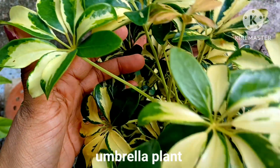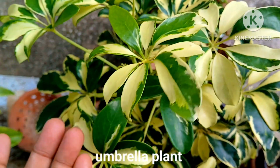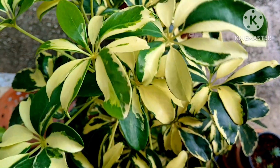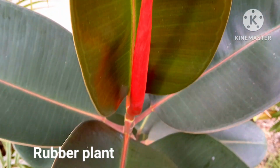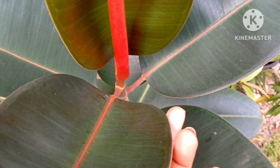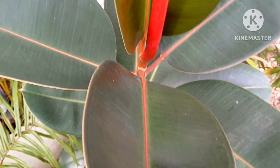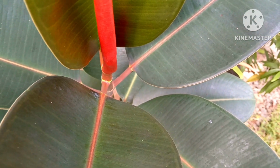Next plant you can keep in your shady corner is the umbrella plant. This plant also grows well in the shade and you don't have to worry about not having sunlight. So this plant also grows really well in the shaded corner. Rubber plant. Keeping rubber plant varieties in your garden where they don't get the bright light is ideal because this plant also grows well in the shade. So this is partial sunlight or the medium sunlight loving plant. Keep the rubber plant also in your garden in a beautiful corner.